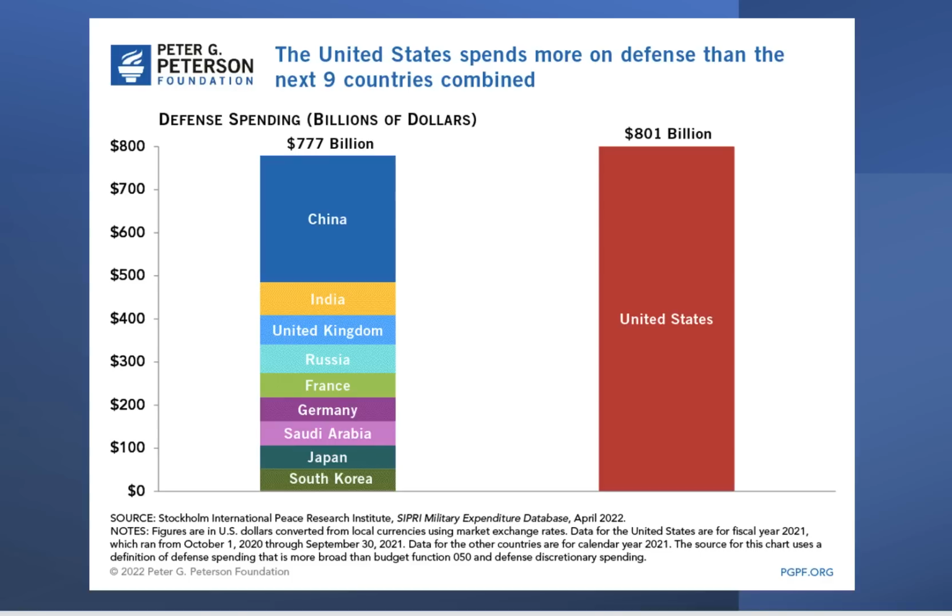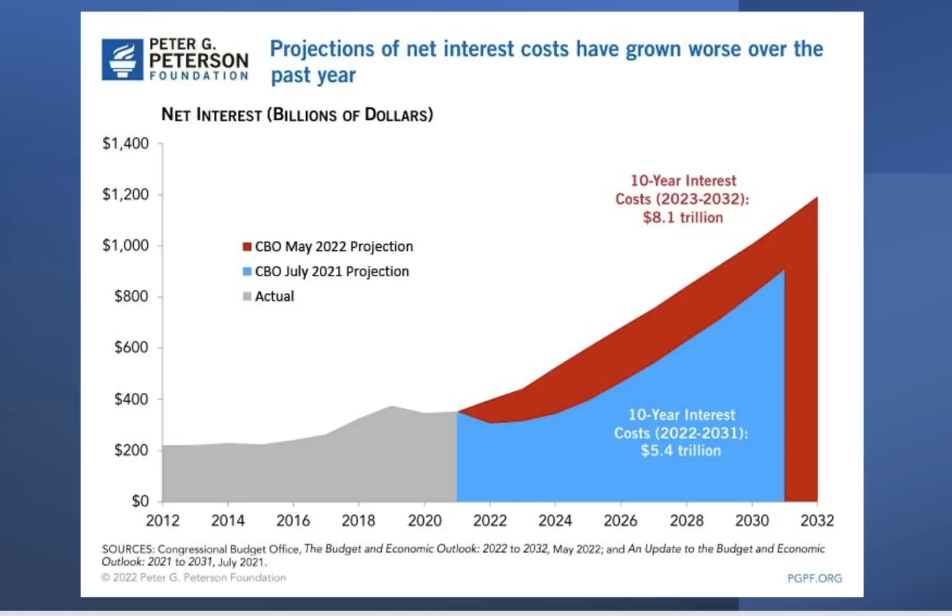We're carrying more debt. And this is coming from the Peterson Foundation, where they showed the change in the Congressional Budget Office and how they're looking at the future over the next 10 years. Well, what does that red mean on that chart? Well, coming into 2021 in their projections, this is what they were expecting to be an interest cost to us, the taxpayers. But after 2022 projections, all this red is a modification or an adjustment to what they believe we're going to be paying in interest.